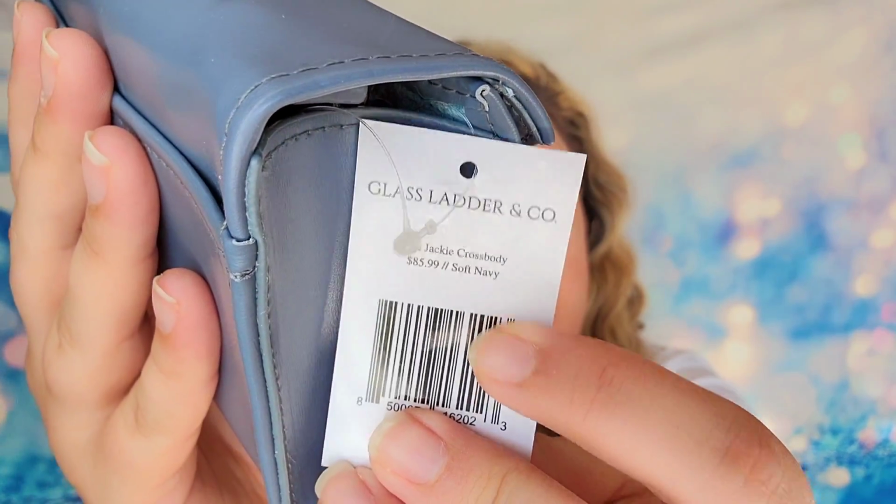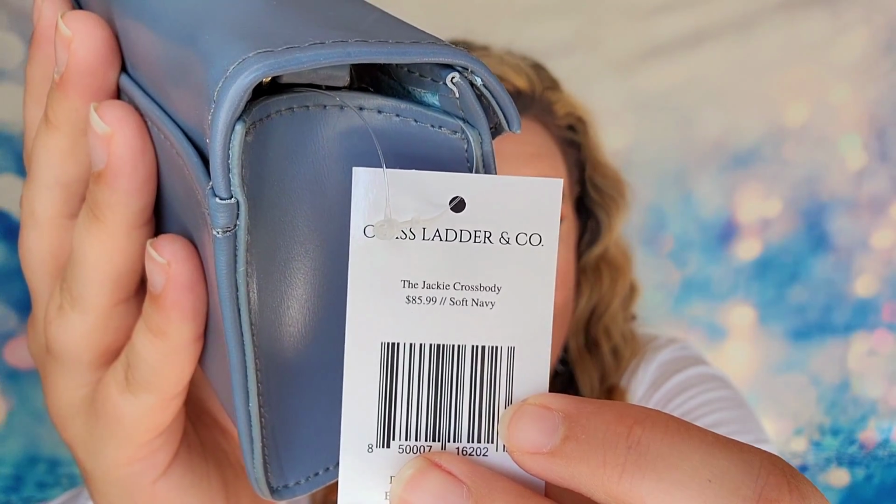The first item we're going to start with is this adorable bag. Now, this is all sealed. Everything is wrapped up inside of here. This is from a company called Glass Ladder & Company. This is called the Jackie Crossbody, and it is $86 on the tag. It actually tells you the price tag of $86 on this bag.